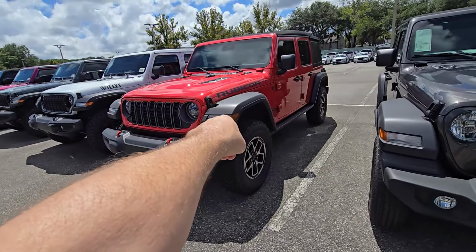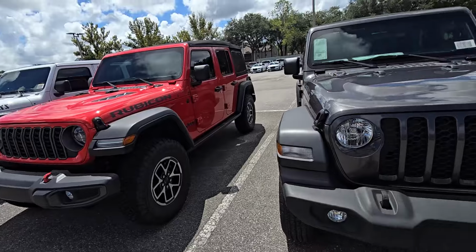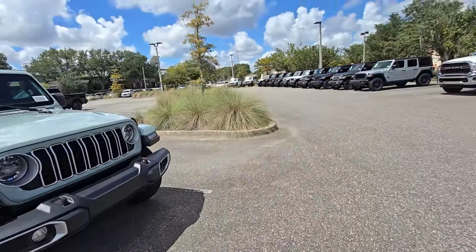But this is the only one, a Rubicon, hard top or soft top, that you can get with front and rear lockers. Okay, Willys is the only other one that you can get with a rear locker.